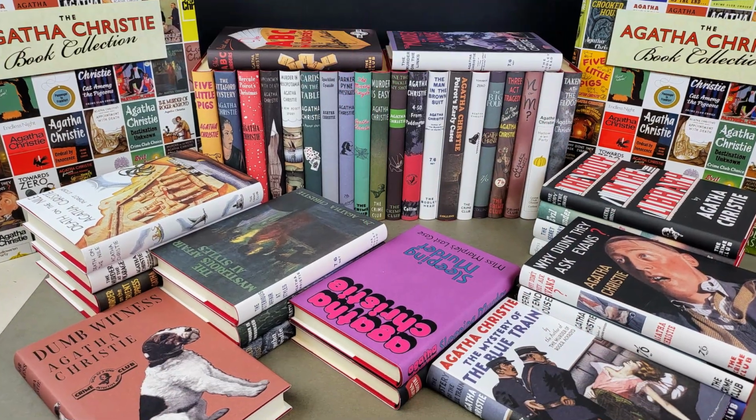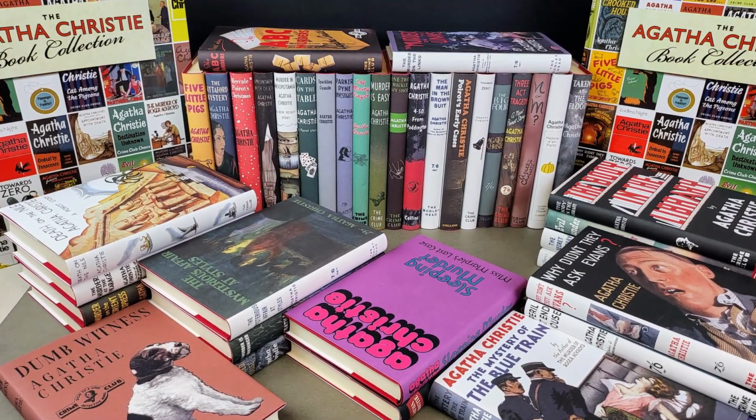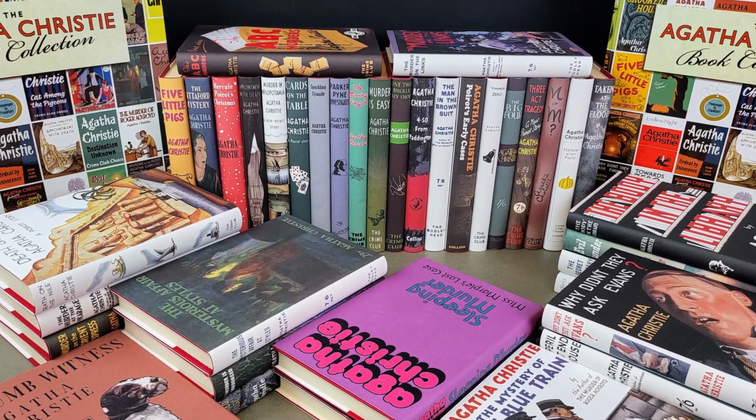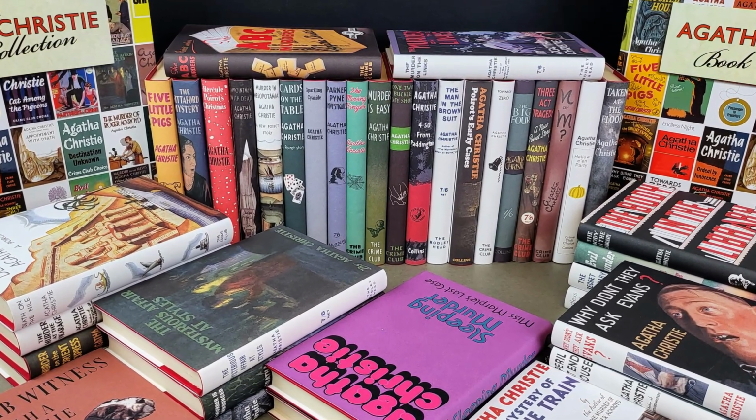So there you go. I hope you've enjoyed looking through this first part of the Agatha Christie Book Collection. Absolutely fantastic editions if you're into Christie, and they do make a lot of fun to collect.